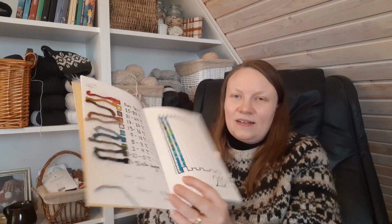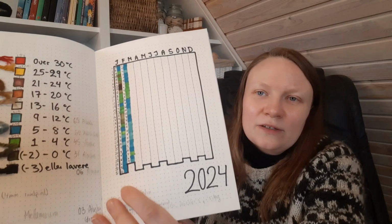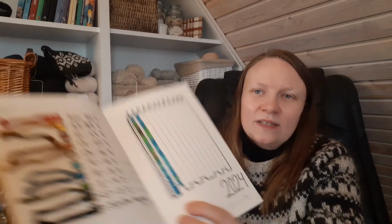But yes, of course, this is my all-time favorite, Lettlopi. If anyone followed me, they will know. But this is very, very soft, and this will be gifted at some point in the future when I'm done with it. So in 2025 it will be gifted to someone. It is a very fun project, and I do color in the dates and write how many degrees it has been, the highest temperature in the area where this person is living. So I think that is a lot of fun.